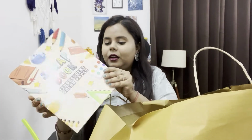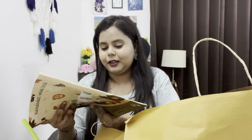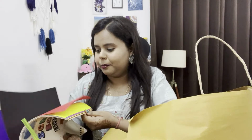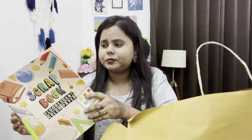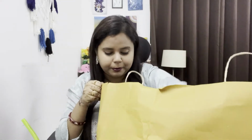So then I got a scrapbook. So it has different color papers. As you know, I'm a mandala artist. I love making mandalas, so I'm thinking to use it as a background for making different mandalas on each section. So I'll definitely share videos on how I'm going to make a mandala on these papers.